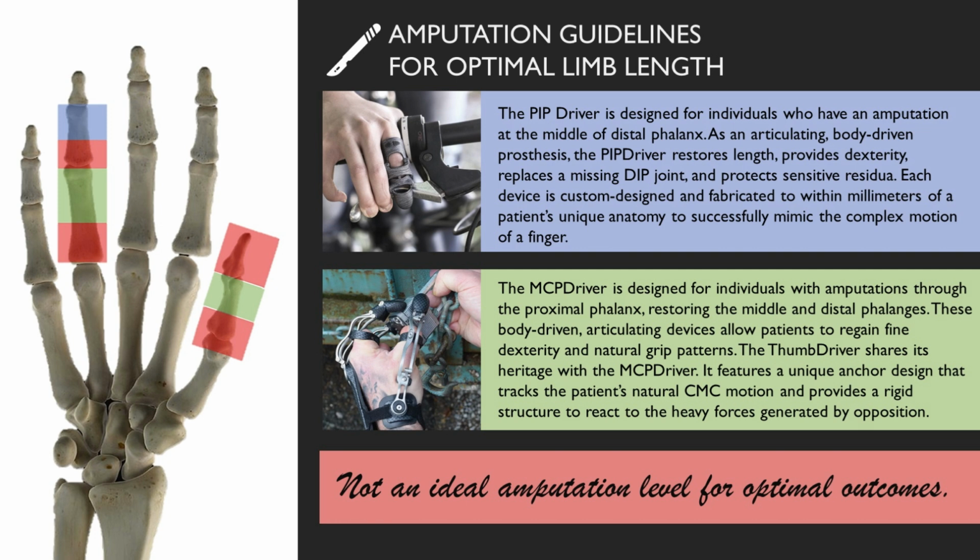Okay, so what Mike was just getting at there, that's what this slide was put together for, to help the docs determine where to amputate if they get the option. We were doing an in-service for some surgical residents, and they asked for something like this. So we put the sheet together so that it would help them determine what kind of device the patient would get and the outcome of the patient with the device.